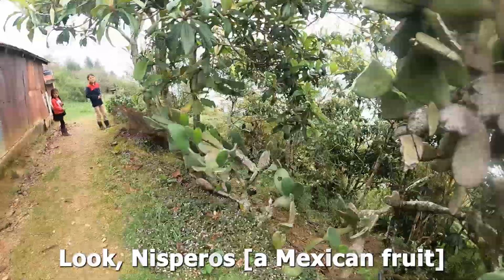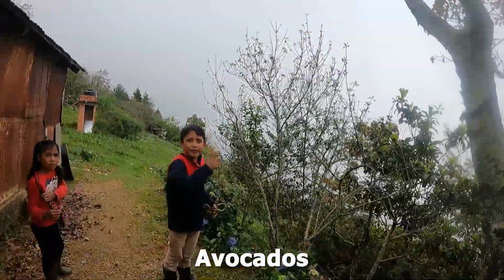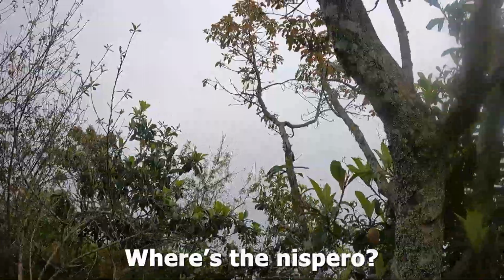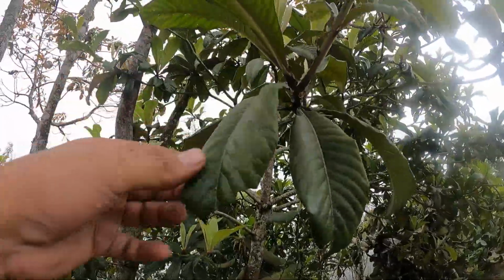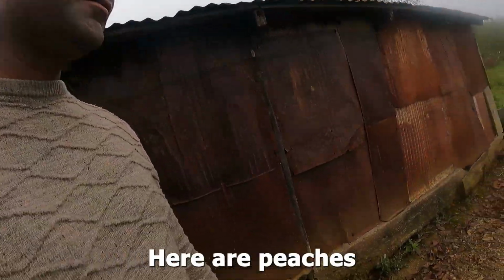Níspero. Aguacate. Es una fruta. Níspero is a fruit. I don't see it right here. I think it's maybe going to bloom soon.